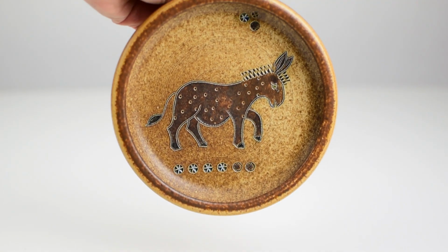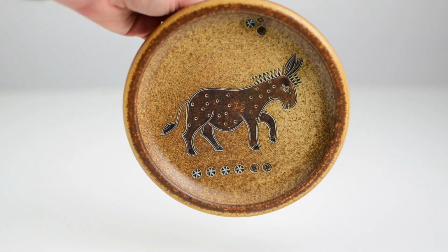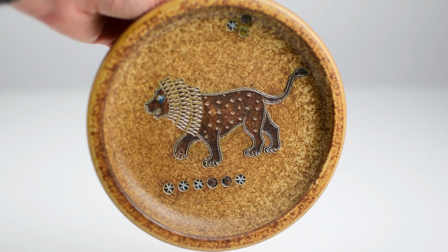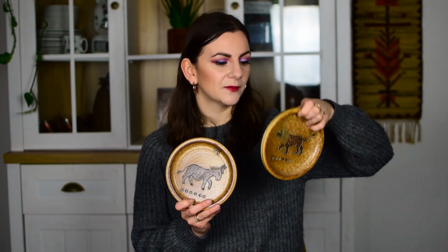But they are beautiful. This one is of this donkey, and this one's of a lion. And the style that they were drawn in is definitely very typical mid-century. And they are absolutely beautiful. Not sure if I'm still gonna be selling them as a set or separately, but they're only 50 cents each.